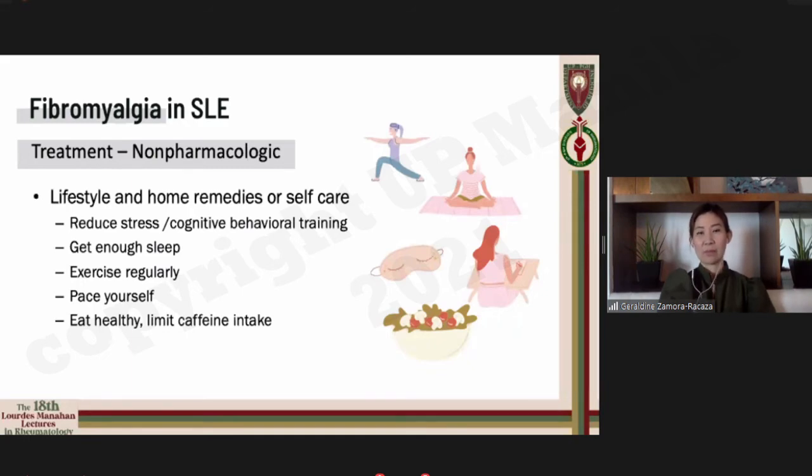Enough sleep helps with fatigue. So we try to promote good sleep for our patients, or good sleep habits rather. So they must go to bed and get up at the same time each day, and maybe limit daytime napping. If they work at night, then make their habits routine. So even if they sleep in the morning, make sure their room is dark, their room is cooler, and all those helpful things to help them sleep better.